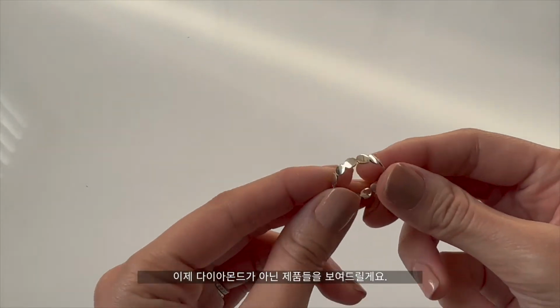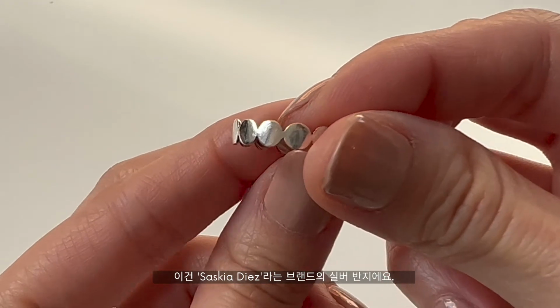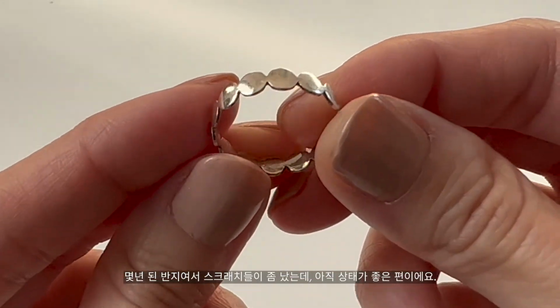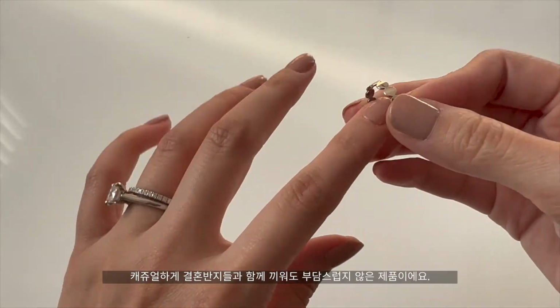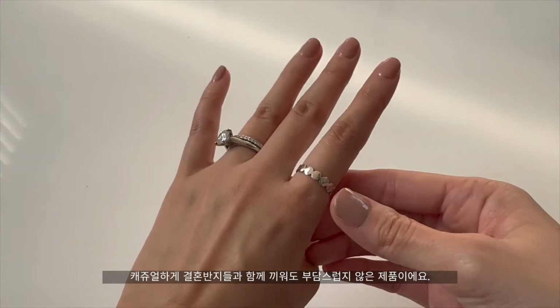Moving on to my non-diamond rings, the next piece is a silver ring from a brand called Saskia Diaz. I've had this for several years and there are some minor scratches, but it's still in great condition. This is definitely a much more casual ring that can be worn alongside my wedding rings.